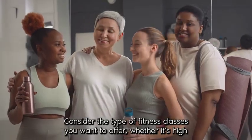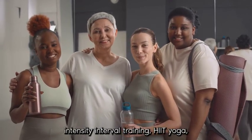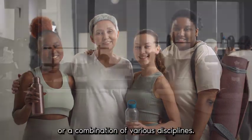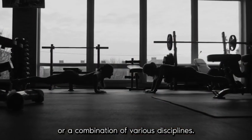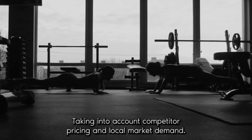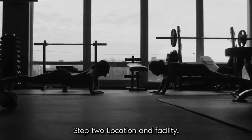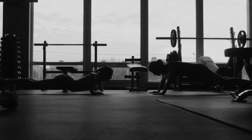Consider the type of fitness classes you want to offer, whether it's high-intensity interval training, HIIT, yoga, or a combination of various disciplines. Outline your pricing structure, taking into account competitor pricing and local market demand. Step 2. Location and facility.